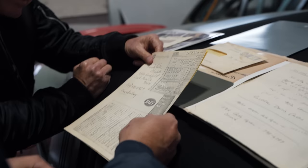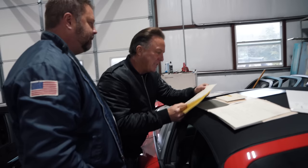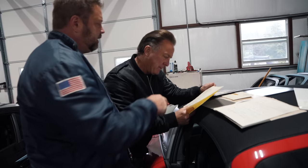Here's an old ticket that the car got in California. So it was in California, but their mailing address was Wyoming. But that's neat. Yeah. So it's dated all the way back to 76. A parking ticket. What year is that? A couple of tickets. It got a couple fines. No license. No front license plate. So California was even picky back then.